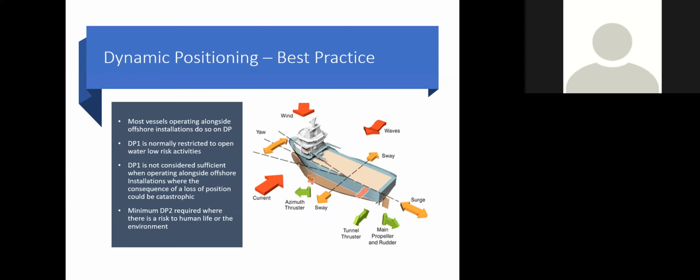We've got DP on cruise ships that may go into an area where they can't go alongside and they don't want to drop anchor to disturb the environment of the seabed, as an example. So they will typically go on DP and then launch their launches to take people ashore. Even small offshore crew vessels these days in the Gulf of Mexico have got DP systems on them for maintaining position alongside installations.